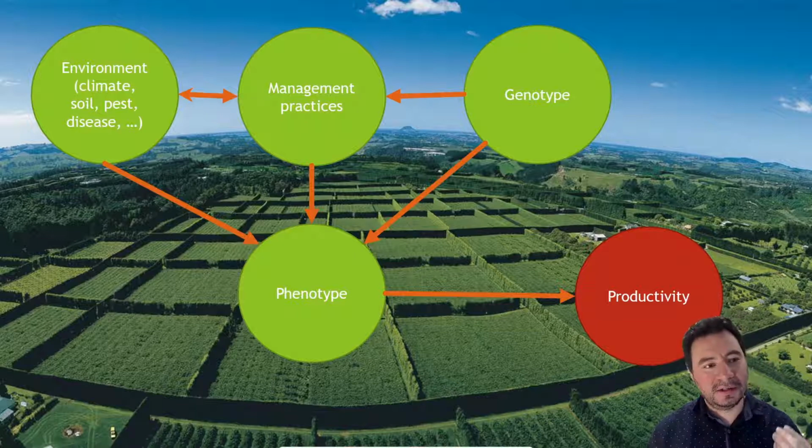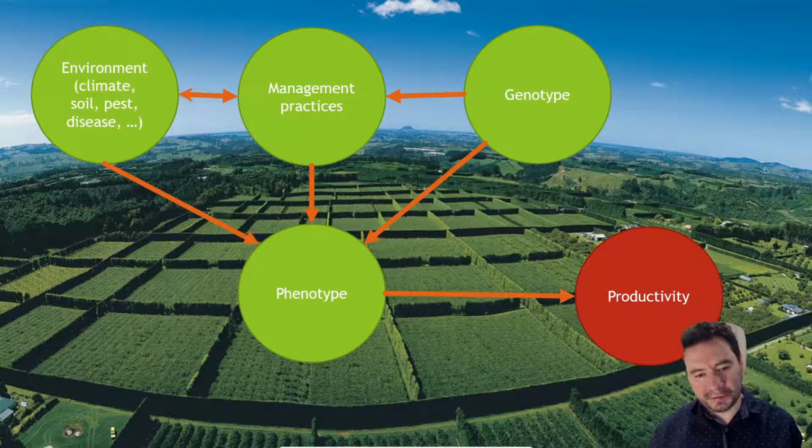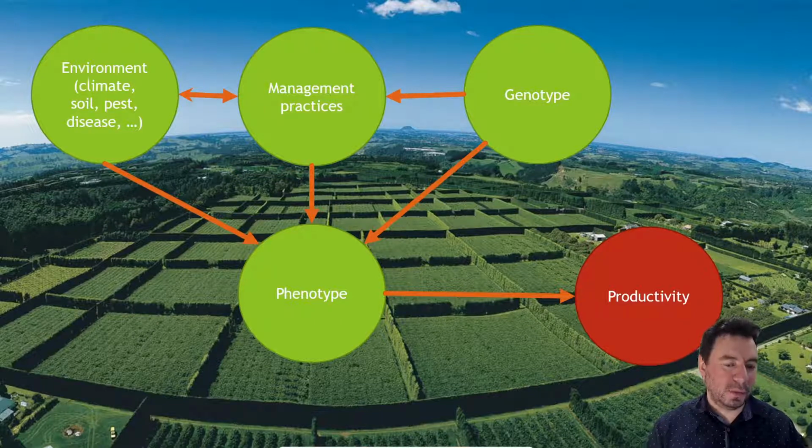On one hand, you have the environment, which means essentially the climate, but also the soil properties, the soil nutrients, the soil moisture, for example. And then by environment, we also mean the presence of pests or the presence of disease, right? All these factors interact with the specific genotype of the crop under study. And then on top of that, you have growers applying different management practices, in terms of, for example, irrigation, the application of fertilizers, or that sort of thing. And all of that contributes in the end to a specific phenotype, which is essentially what we end up measuring, right? Like what are the actual properties of the crop that we see?